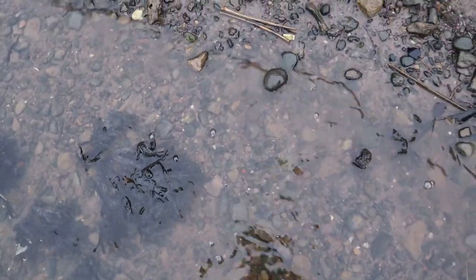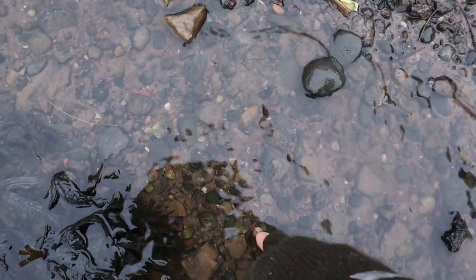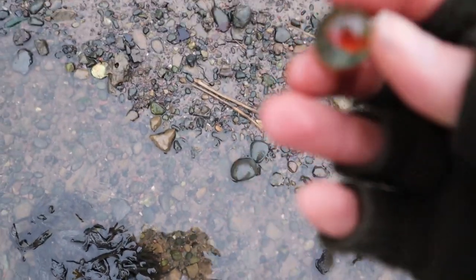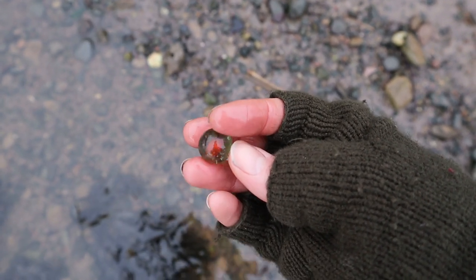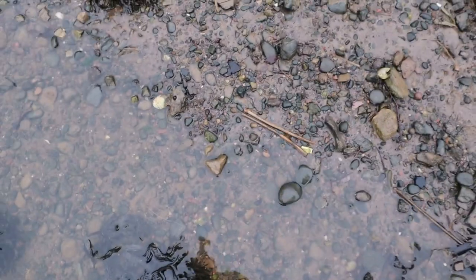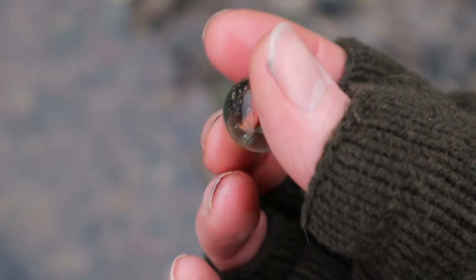Oh look! I just saw a tiny little glint of red down there, and I think it's one of my favourite finds again. I'm going to have to put my hands in the water for a second. Try not to get my gloves wet. Yay! Look! It's a wee marble. It's red inside. I don't think it's a very old one, but still, it's really bubbly actually. It might be an old one. Let me have a look a bit closer. Look, it's got loads of bubbles inside. Cute!